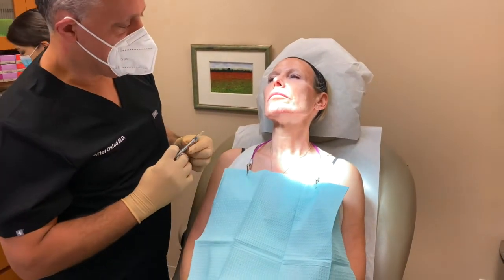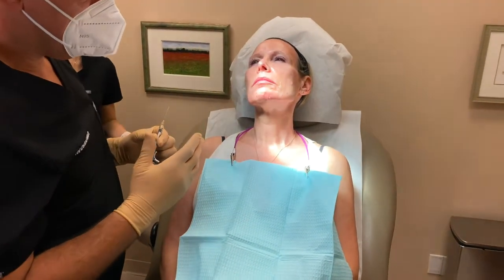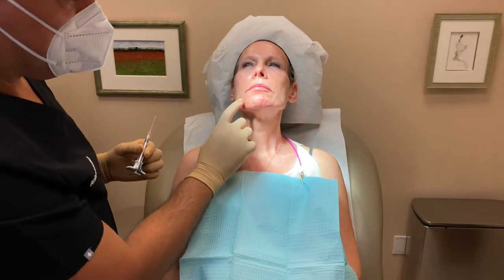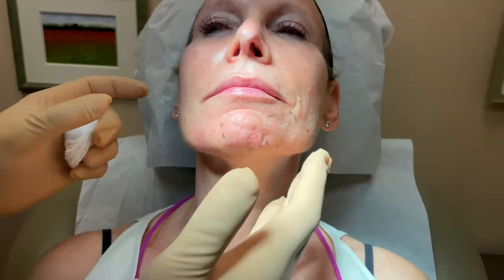So that was one syringe. Now, I don't know if you can appreciate how one side here is actually fuller than this hollowness here. I hope you can all see that. And again, sometimes people need multiple syringes. We kind of inject as we go and see what it takes.